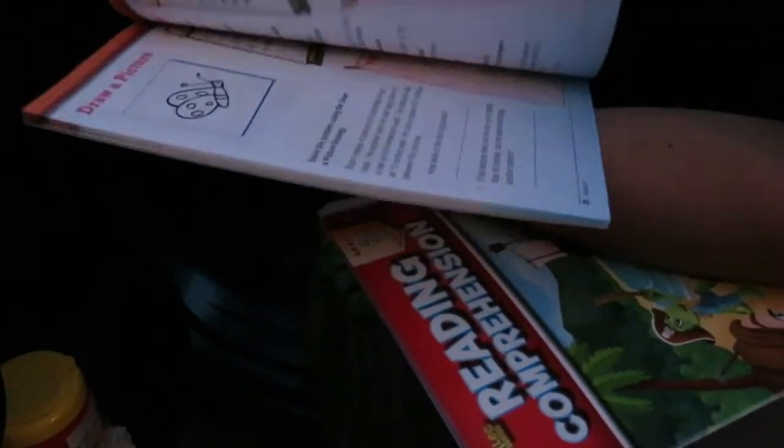And then I have these 2 workbooks that are very essential. We have reading comprehension, like little reading things. He reads it and then answers questions. And then same thing with math word problems, because he does need help with wording. So we have these, and sometimes when he doesn't have any homework at school, we do one of these. He usually always has homework.